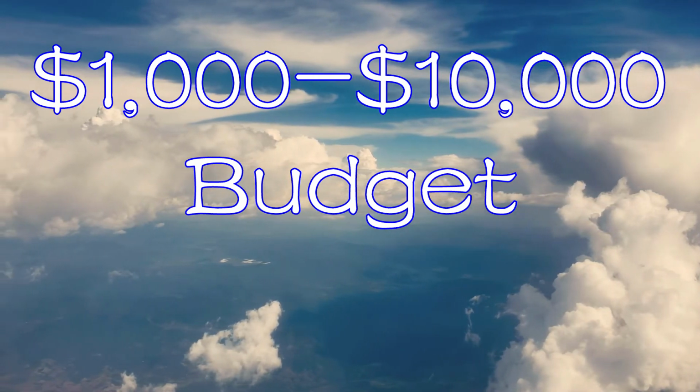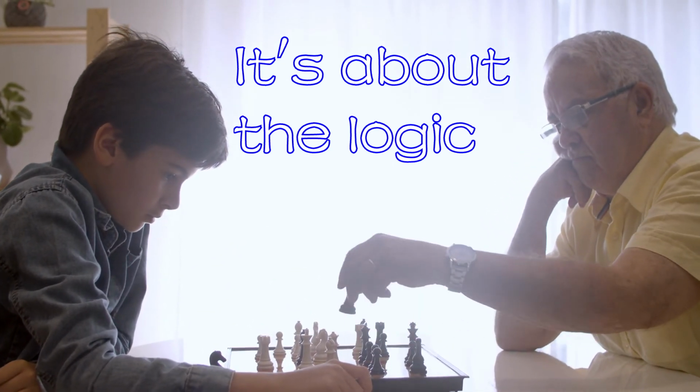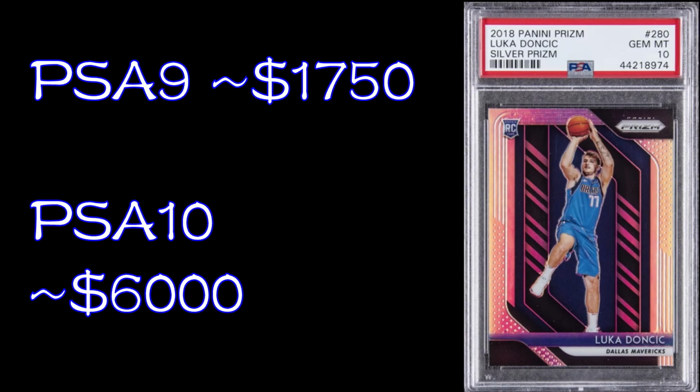It's not always about just this one card or that one card, but it's about the reasons behind why certain cards may be worth looking closer at, as it helps us to better identify good deals when we're hunting down some cards to buy. All right, the first one is the Prism Silver Prism. So the estimated value at PSA 9 of this one is about $1,750, and the PSA 10 is about $6,000.